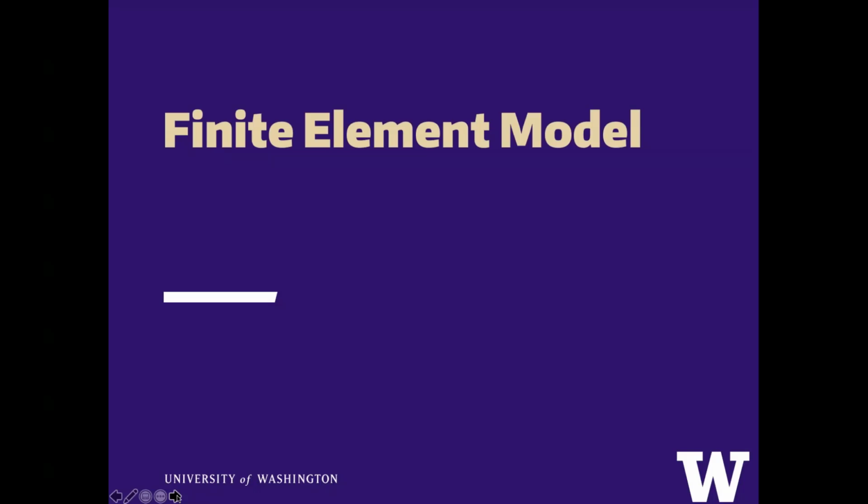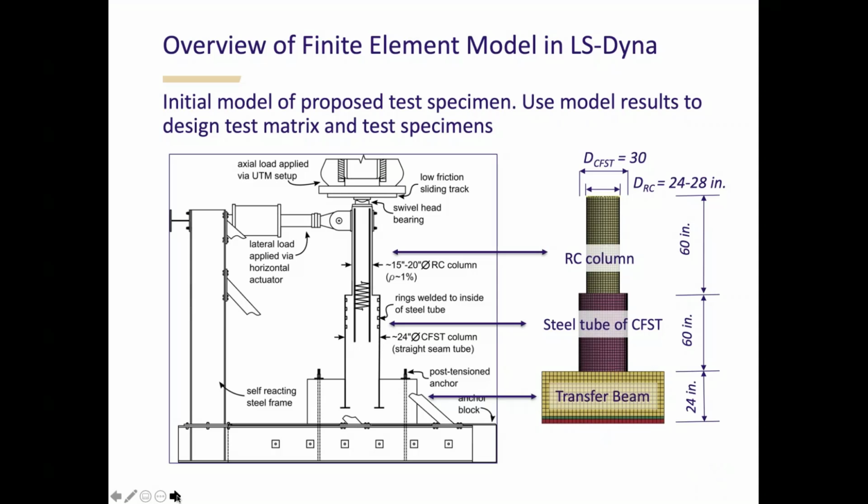There are a lot of details to this model, and I'm not going to go into it because there just isn't enough time, but just to show you what we're thinking of. Because we're really using this in part to understand what we need to test in the lab, which is shown on the left here, we're modeling the lab specimen in LS-DYNA. We're modeling the components of the lab specimen, so the reinforced concrete column, which is shown on the top. And the reinforced concrete column, in general, we were using a diameter of about 24 inches. And then we're modeling the steel tube of the shaft.